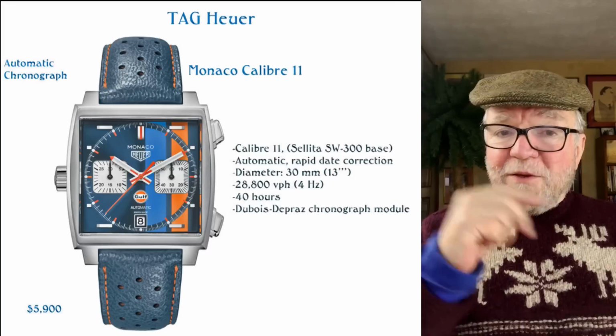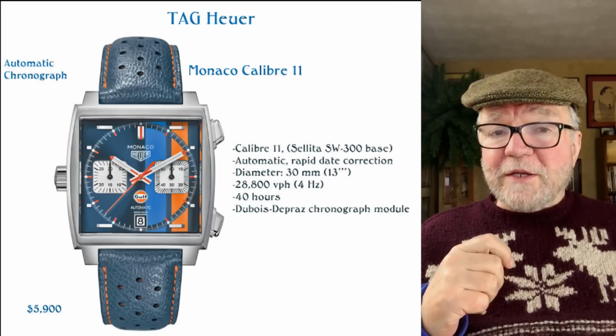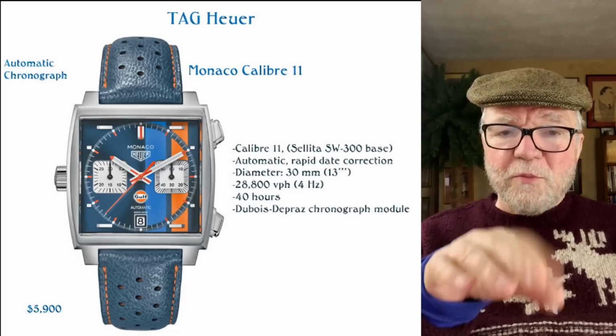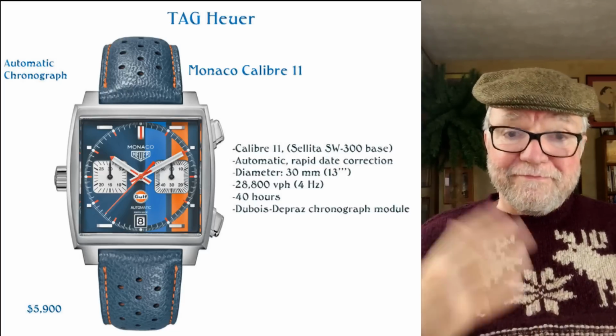By the way, there's a picture of a race car driver, and that's Laurent Fleurier. And his watch, the green one, was in British Racing Green.